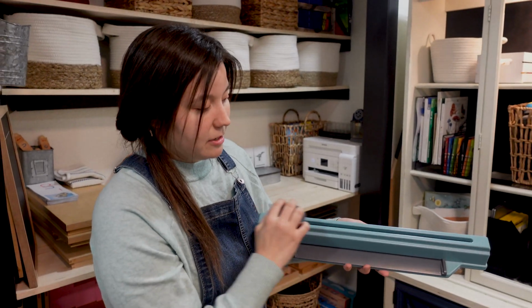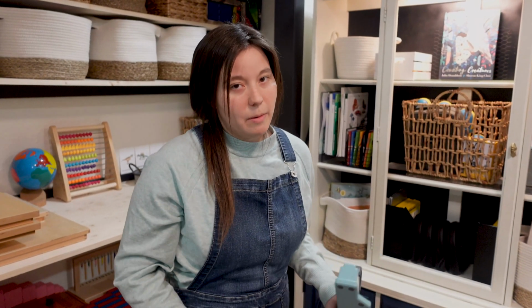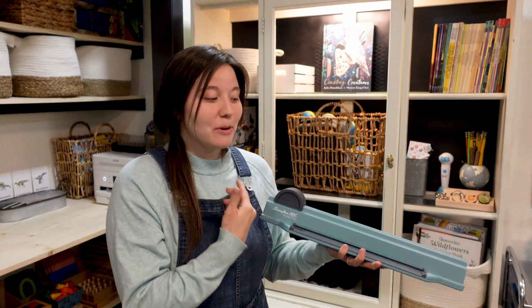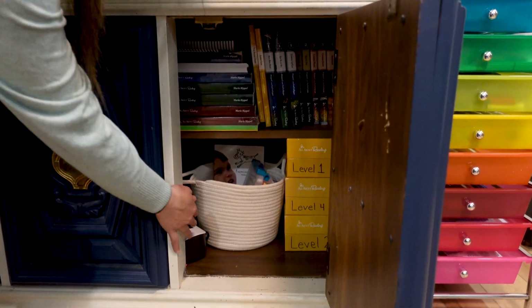Put the paper in, slide it, and it can do up to 6 pages at a time, depending on how thick your paper is. I do 32-pound paper, and I can do about 5 at the most, sometimes 6. So I've used the Pro-Click binding system for all of our Gather Around Homeschool units that we've done, except for the first unit, because I was trying that curriculum out and I wasn't sure. Really love this thing. So I also have my laminator in here.